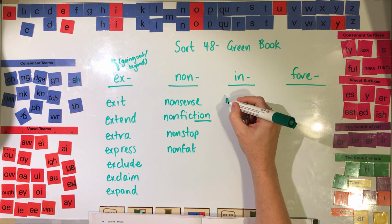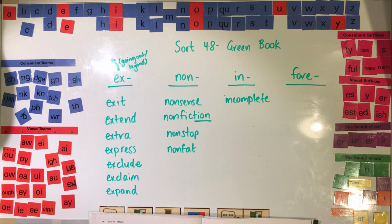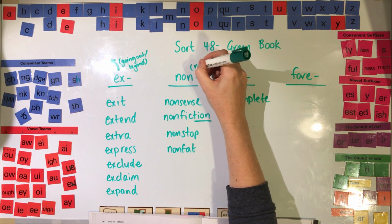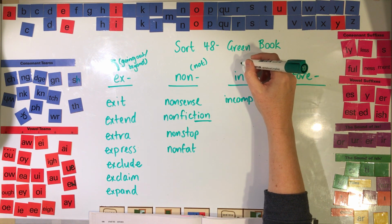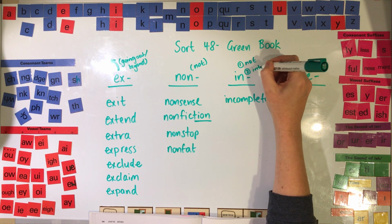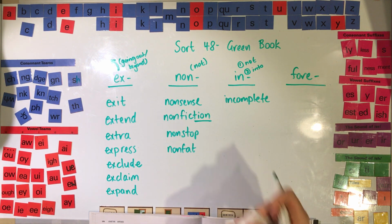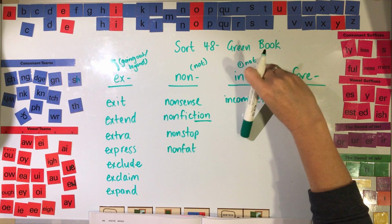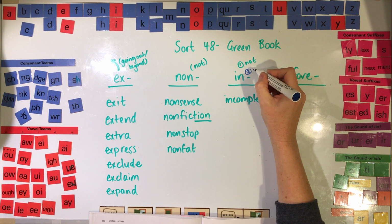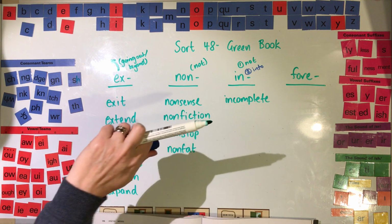Okay, in, we've got incomplete. Okay, so what do you think that is? Is that a not or an into? So this one, well, let's just say that's a not. So we've got not and we've got into. So in fact, what I might do, I need to get some fresh tissues. I might do those in different colours just to make it easier for us. So if we think it's into, I'm going to do it in blue, and if it's the not, I'm going to do it in green.